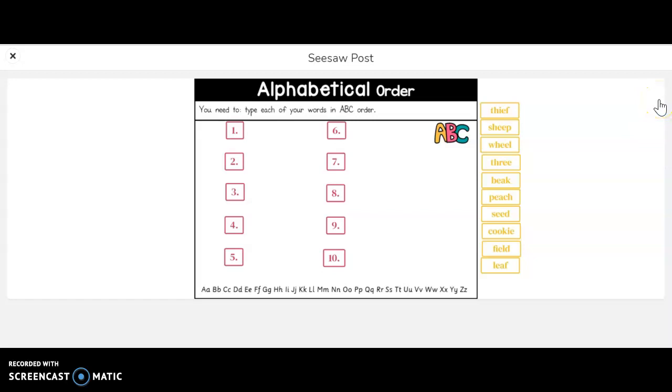Remember, if you have words that start with the same letter, let's look at sheep and seed. They both start with an S, so we need to look at letter number 2 and figure out, does the H come before the E or does the E come before the H? And as we can see on our alphabet, the E is first. So that would help us figure out that seed comes before sheep.